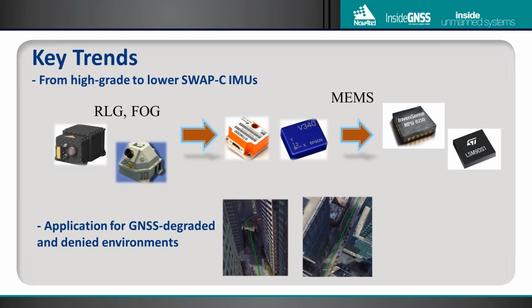And MEMS technology covers a fairly large spectrum of inertial sensor specifications, almost all the way to the tactical grade of the spectrum to very low cost consumer grade inertial sensors that you can put in your cell phone or use for automotive applications. And the quality of MEMS sensors improved quite significantly over the last few years.